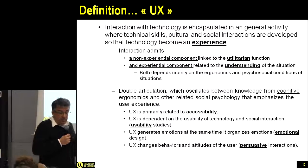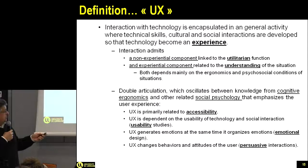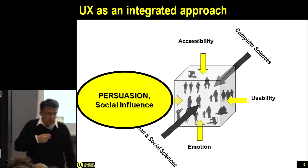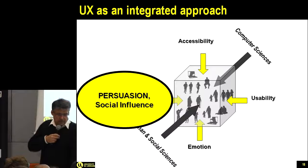So I believe there are four dimensions in the UX. The first is necessarily accessibility. I'm sure that everybody is sensitive to this point of view. Usability, everybody knows that. Emotional, it's very important. And I will talk now about persuasive interaction. So this is a model we developed in my lab. There is this model of UX, of course, and four points are very important: accessibility, usability, emotion, persuasion.